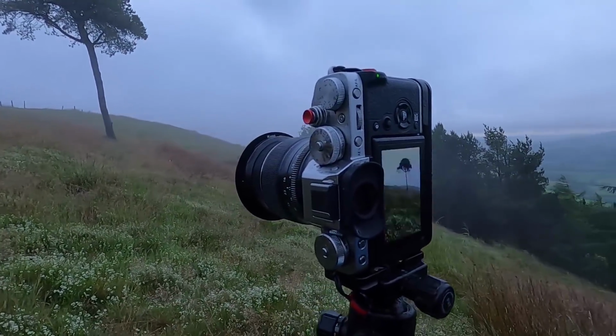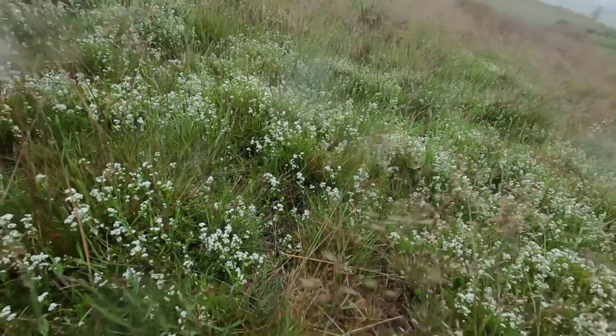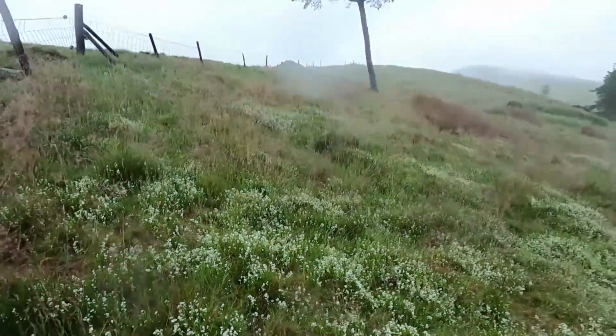It's very changeable. It's stopped raining just now and the wind died down, but as you can hear, the wind's picking up again, and you can see the clouds behind me just shooting over the top of the hill. It's been really nice getting up here. It's been a good walk. It's nice to get some air in my lungs and my heart rate up a little bit.